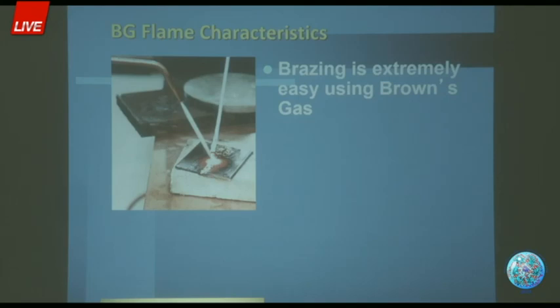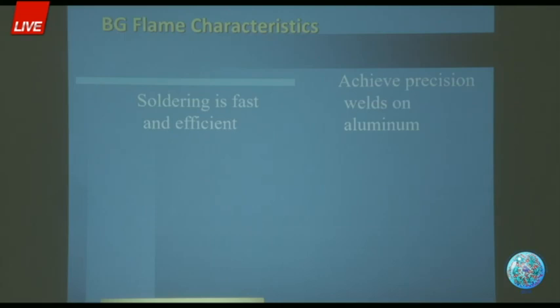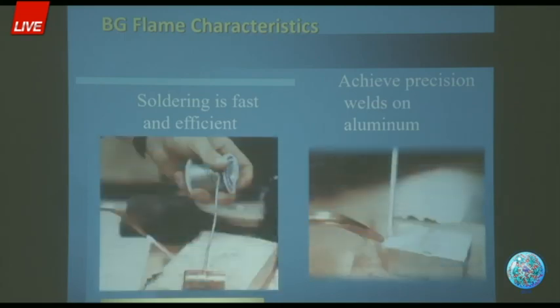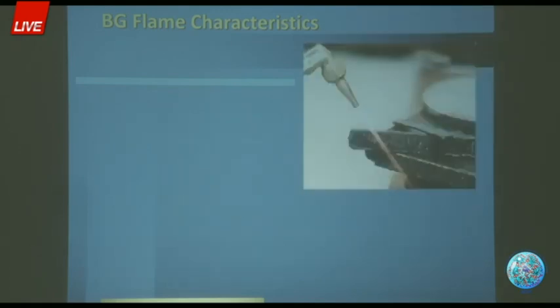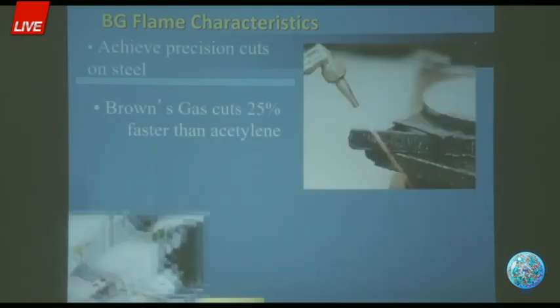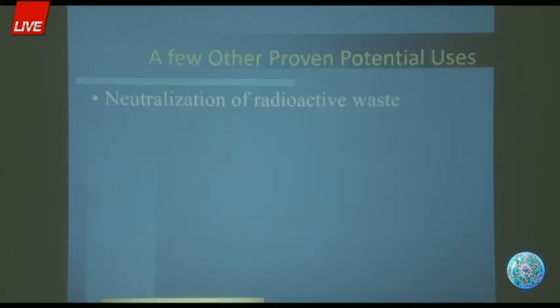The brazing is extremely simple, easy to do, and you can adjust quickly just by moving the torch in and out when you're brazing and welding. You can adjust the amount of power that's going into it. Essentially, think of it as an electrical flame. You're actually putting these electrons right into the material that you're welding or soldering or whatever. So that these are types of things that the flame itself can do. So the Brown's gas is very, very useful in this particular application.